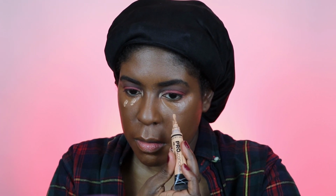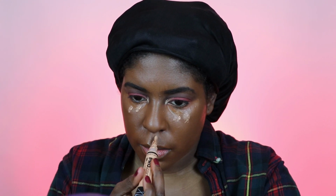Blended. Next I'm going to add a little bit of concealer, so I'm going to be taking my LA Girl Pro Concealer in the shade Beautiful Bronze, and I'm just going to conceal underneath my eyes. Now Beautiful Bronze is a little closer to my skin tone, but I'm actually okay with that. I like to kind of blend more with my tone, and sometimes I'll add another color if I want to highlight underneath my eyes. Like I might add a little bit today. I'll add a little bit of this light ivory shade. Not too much, just a little bit.